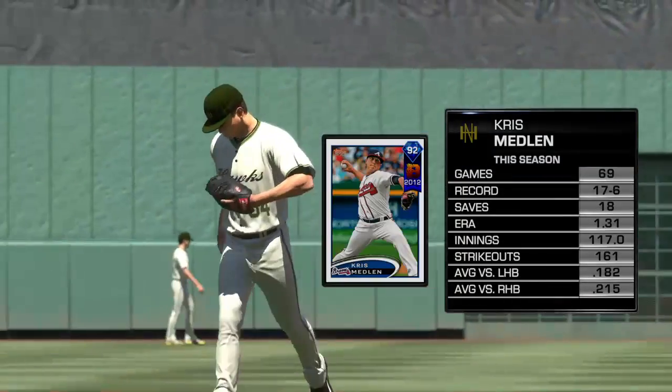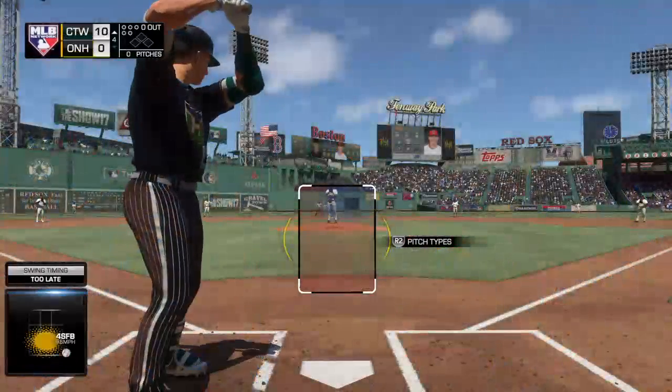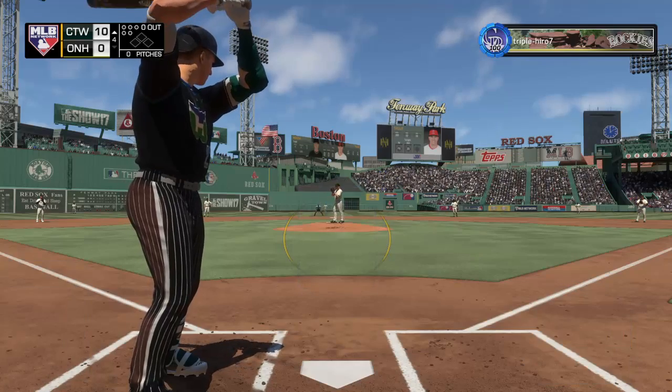Chris, your attention, Medlin, please. Answers the call from the pen. Pitching, Chris, ready for another shot. Medlin now. Mike Trout. He doubled earlier in the game, 1 for 2 to this point.